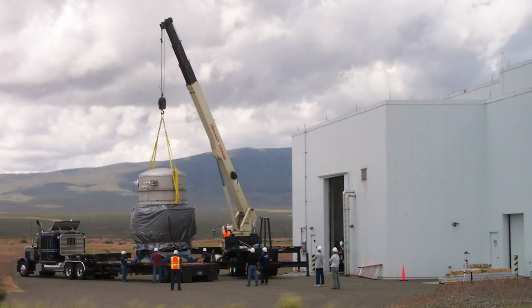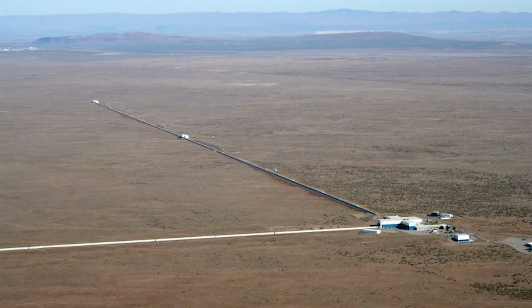We put improved lasers in it, better mirrors, right? And now it's what we call advanced LIGO. And in September of 2015, we turned it on, and we detected 2 black holes almost right away. But that's because we improved the ability. It was just a little bit better than it was before.